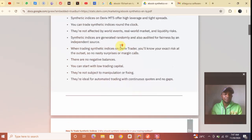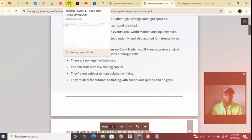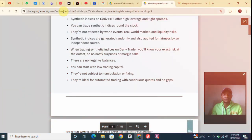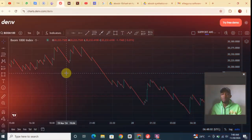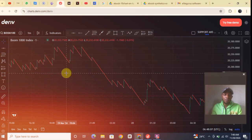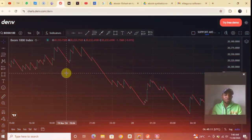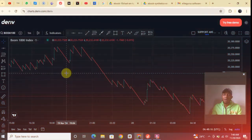All right, guys, without saying much, let me quickly go over to the chart and do a brief introduction about all the synthetic indices pairs. So synthetic indices, which is trading synthetic indices with Deriv, they were the first broker that was actually offering synthetic indices. Now we have other brokers that have come up to trade synthetic indices. But if you want a reliable broker for synthetic indices, I will advise you use Deriv.